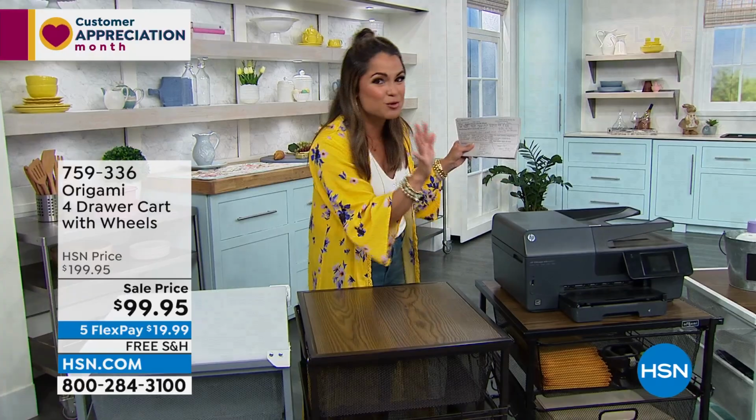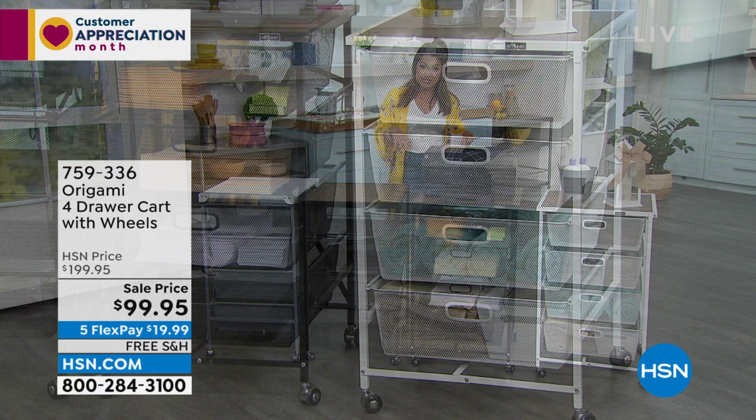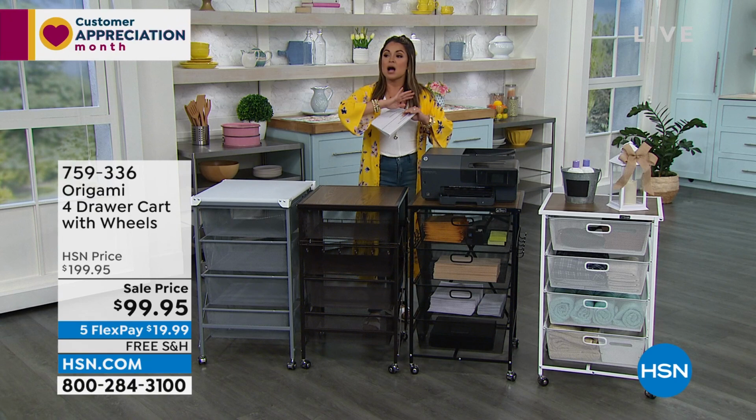40 pounds up top and 15 pounds per drawer. Each drawer is mesh, so you can see what's inside. It's great for produce, actually. Great for crafting supplies, too, because nothing can fall through. But those are steel drawers. It takes maybe a minute to put together. Tracy Rosa is going to show you how it's done because it's Origami.